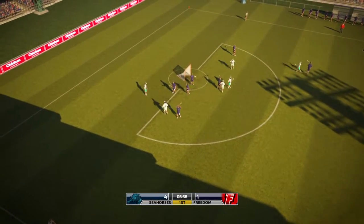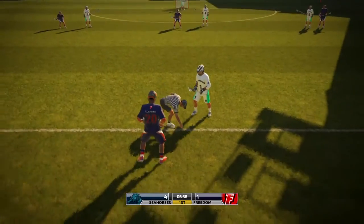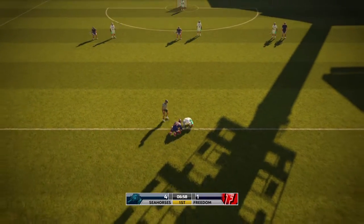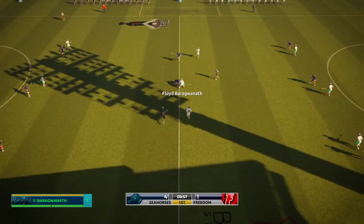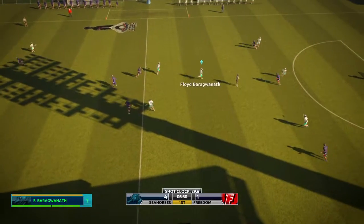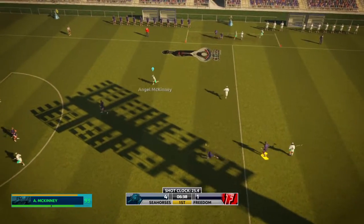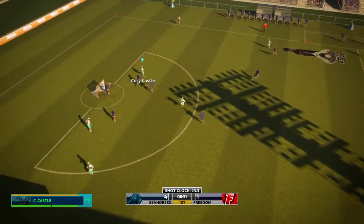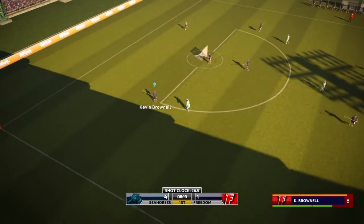Shoots and scores. Three in a row for the away team. They've taken it up a notch. That's his second today. Four on the board now for the away team. Nice win on the faceoff. Baragwanath comes out on top. Ball side left. Slings it. Oh, quick thinking. Brady with the save.